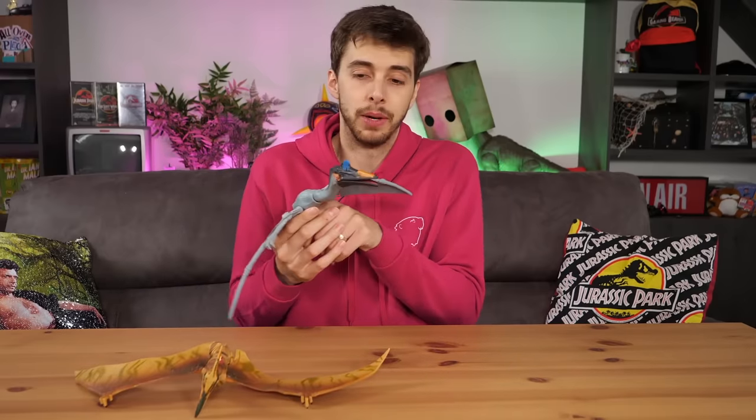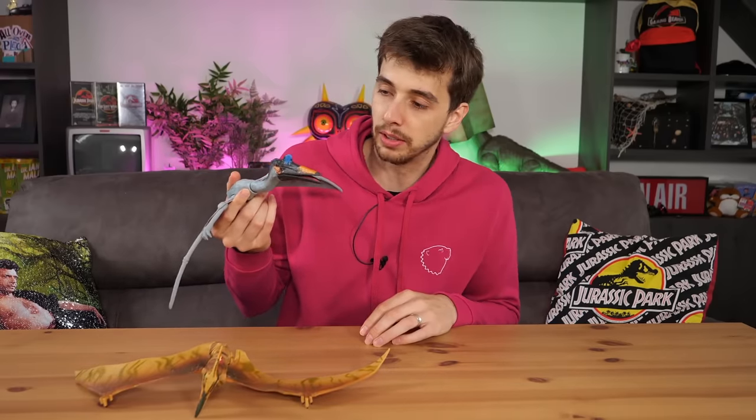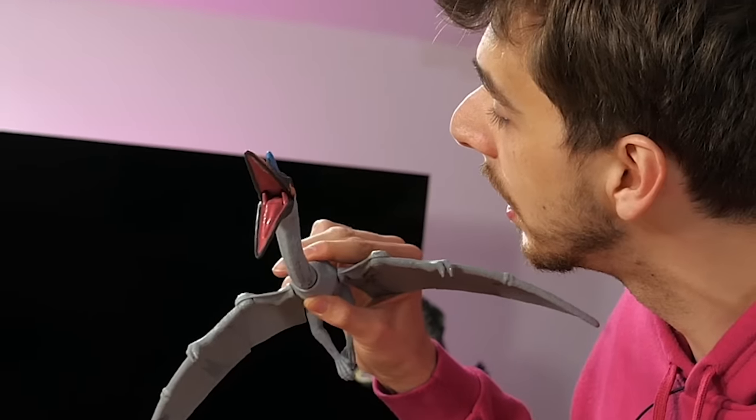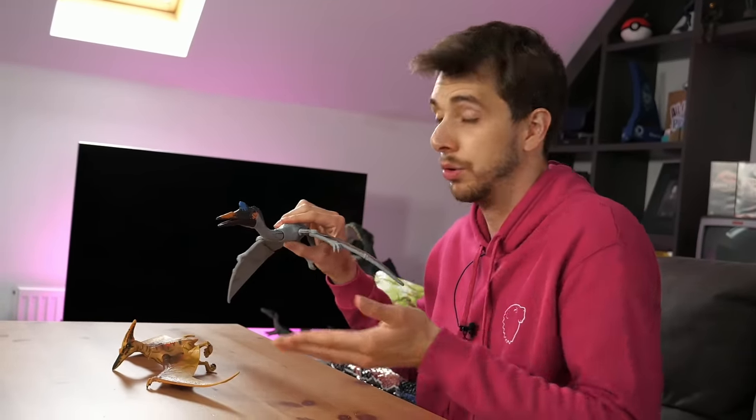That's the only sad thing when it comes to something like this. The Quetzalcoatl has so much going for it. It is absolutely ginormous, one of the biggest pteranodons that we've ever had. And I was kind of hoping for something special. If I'm really going to be honest, I don't feel like we have a great deal here. I mean, the sculpt is great.